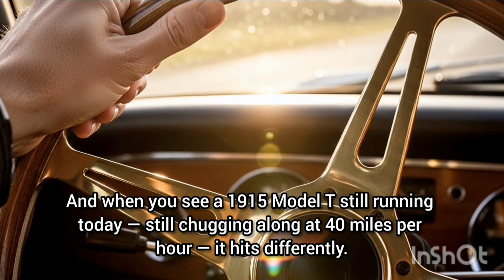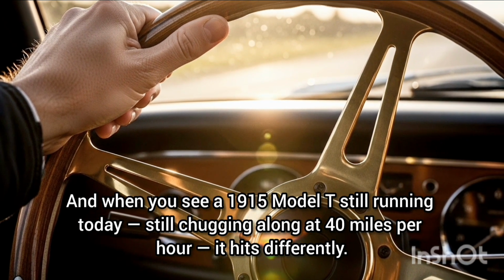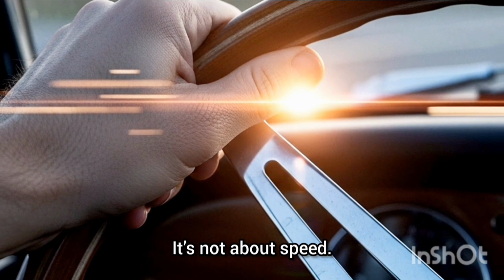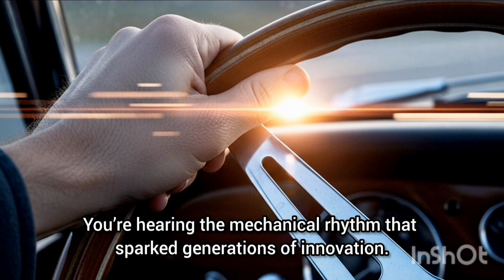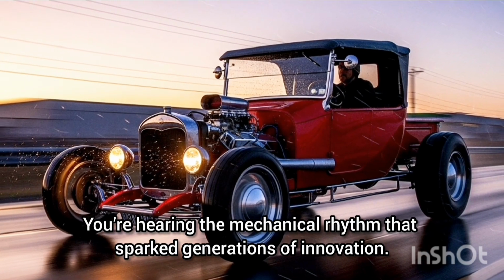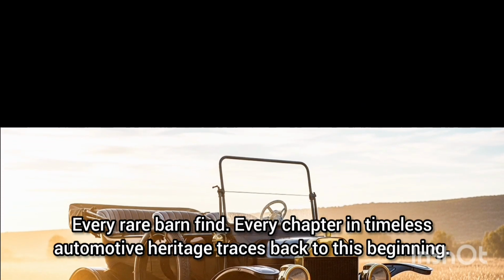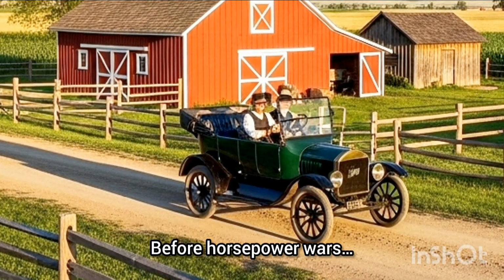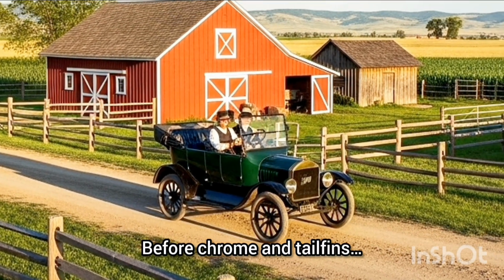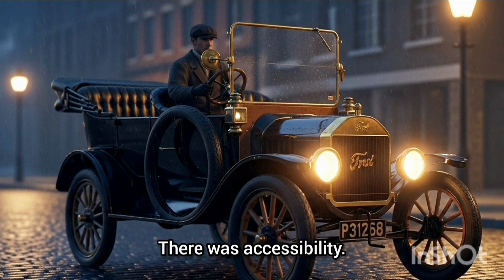And when you see a 1915 Model T still running today, still chugging along at 40 miles per hour, it hits differently. It's not about speed. It's not about luxury. It's about legacy. You're hearing the mechanical rhythm that sparked generations of innovation. Every vintage muscle car, every restored cruiser, every rare barn find, every chapter in timeless automotive heritage traces back to this beginning. Before horsepower wars, before chrome and tail fins, before big block engines shook the streets, there was accessibility.